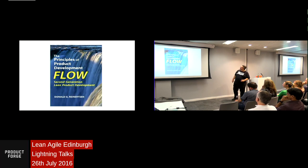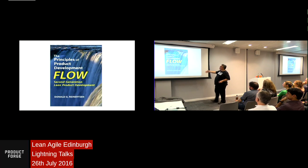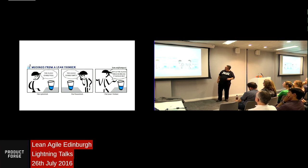I'm speeding up because I'm taking a bit longer than I wanted to. But it's worth looking at the patterns and anti-patterns. We need to engage with leaders and organizations. And that's the pointy-headed bosses in Dilbert. Nobody's got any sympathy for the pointy-headed boss in Dilbert. But that's a mindset.